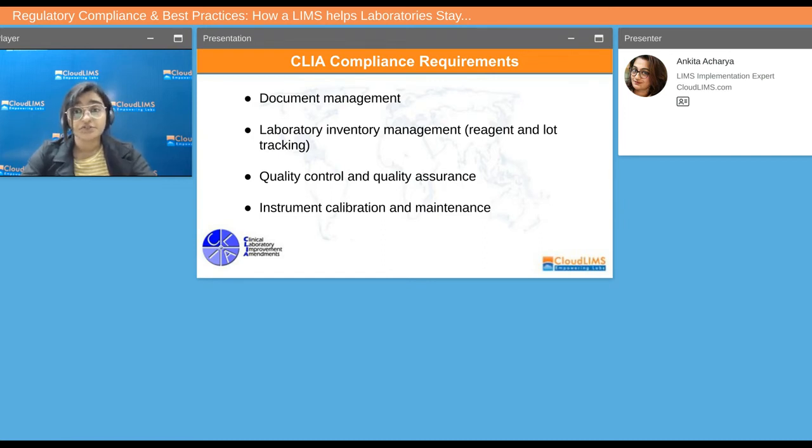Laboratory inventory management and tracking. So like we were discussing, any lab that has particular reagent systems can be easily tracked, and all reagents and lots can be maintained using the inventory module or inventory management tracking from a LIMS. Quality control and quality assurance. So a LIMS allows you to easily keep a track of any quality control data that you have. And for any of these quality data, you can easily detect trends across samples and then also specify outliers and take a responsible action based on that.